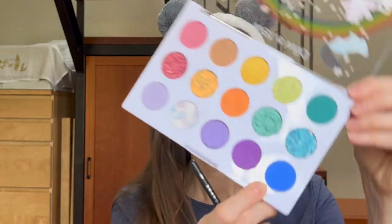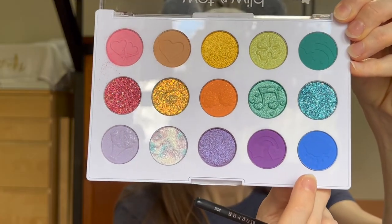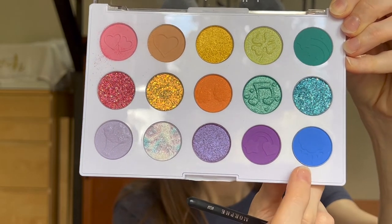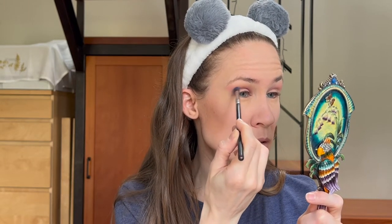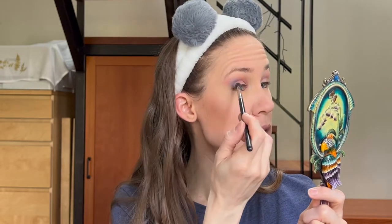Okay, I'm going to take Grumpy Bear right here. Grumpy Bear. I'm going to try to make that kind of light, and just put that in the inner corner here. Outer corner. That one's reading pretty gray, not very bright.